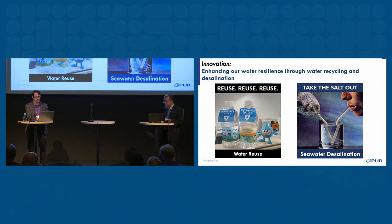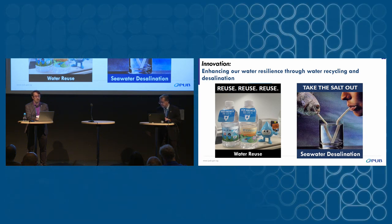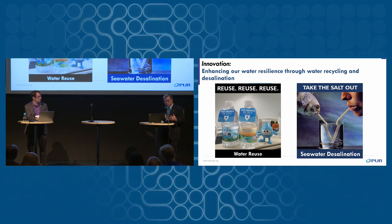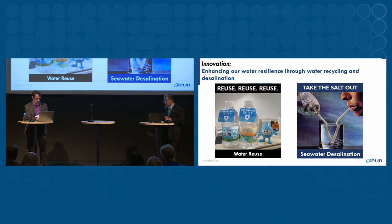Water reuse and seawater desalination are examples of how Singapore has overcome our water challenges with innovation. In 2003, we started treating effluent water into high-grade reclaimed water called NEWater. And NEWater is Singapore's answer to SDG 6. By collecting and treating every drop of used water, we are able to reuse the same drop of water endlessly.